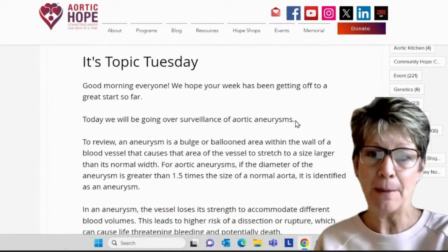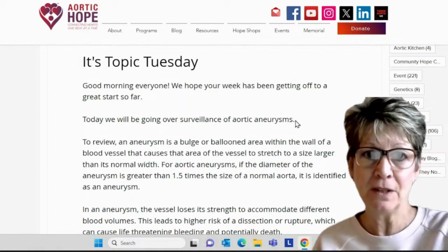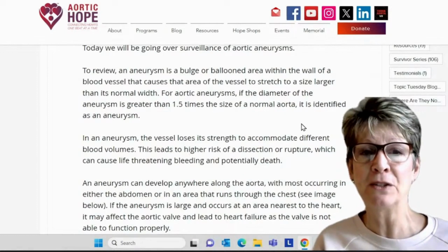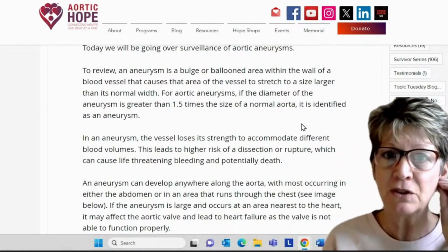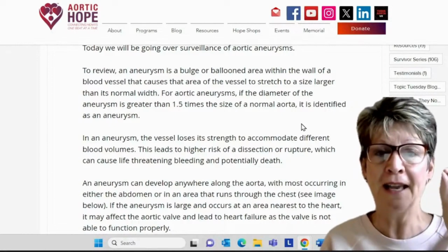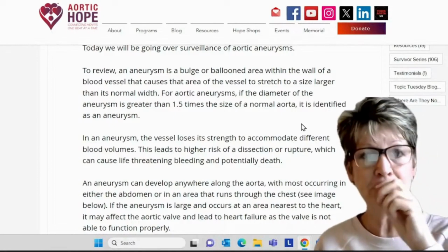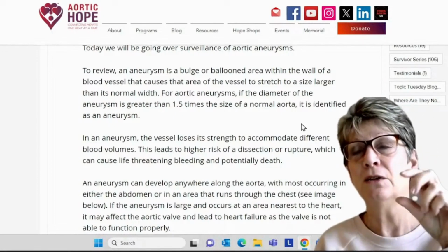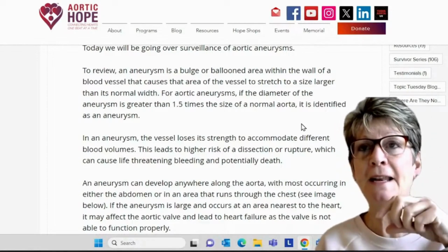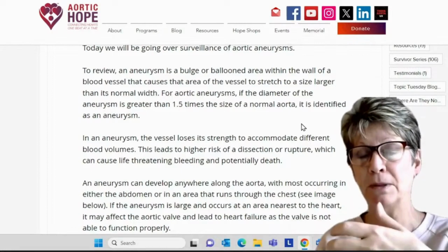So last week on Topic Tuesday, we talked about surveillance. This article was by Duke, I believe. We were talking about going over the surveillance of aortic aneurysms. And if you're part of our community, you've heard us talk about this. If you're new, one of the things that we talk about a lot is you should have a surveillance plan.